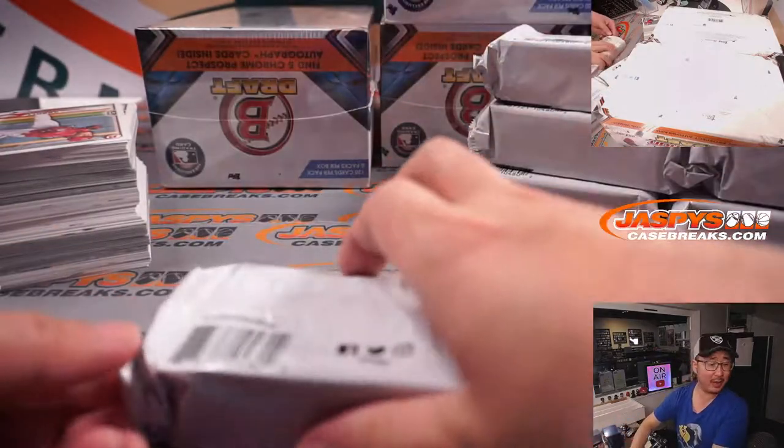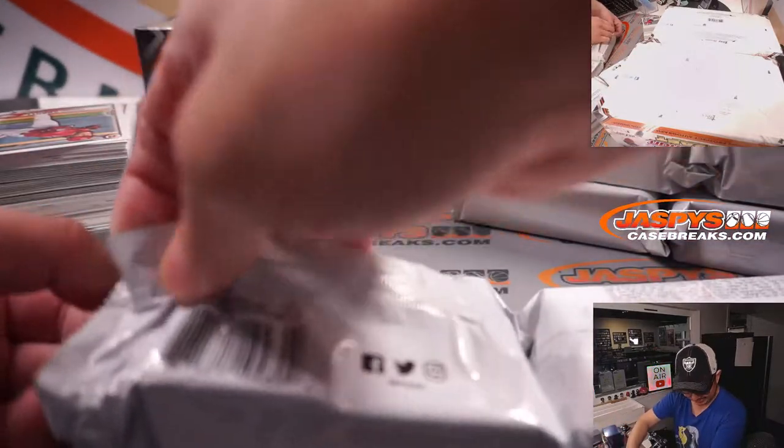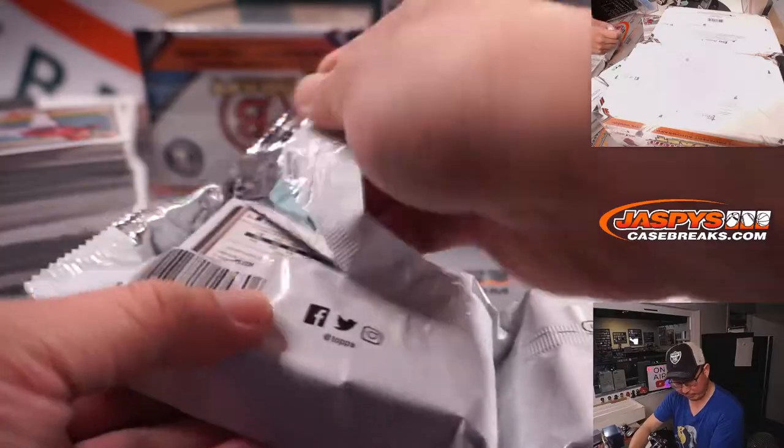Got a little hoops on in the background. We've got Clippers at Suns. Suns are cruising right now. 44-27.